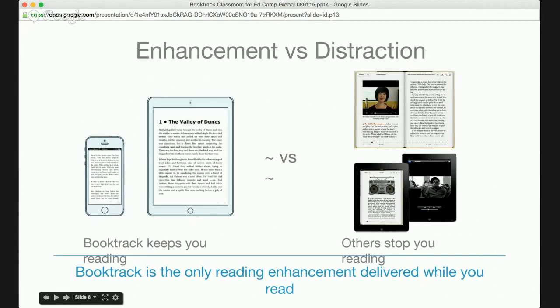And the difference between Booktrack and some of the other enhanced ebook experiences is that, I mean, I love iBooks. I used to create iBooks for publishers that I worked with, but they take you out of the text. And when you're trying to help students develop metacognitive reading abilities that we know enhance the reading experience, you want them to stay with the text and stay in the experience. So this layers the music on top and drives you deeper into the narrative experience, which is one of the reasons that I thought it was so amazing when I saw it for the first time.